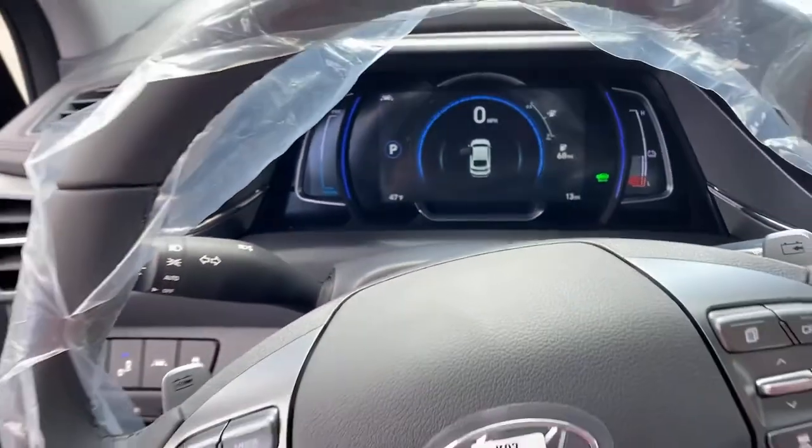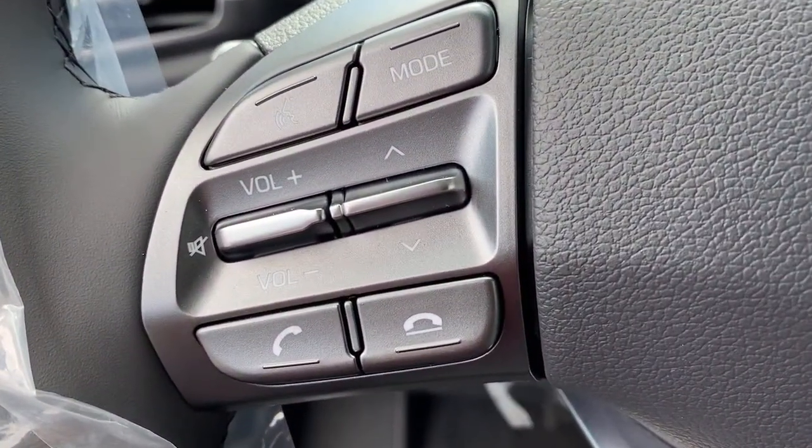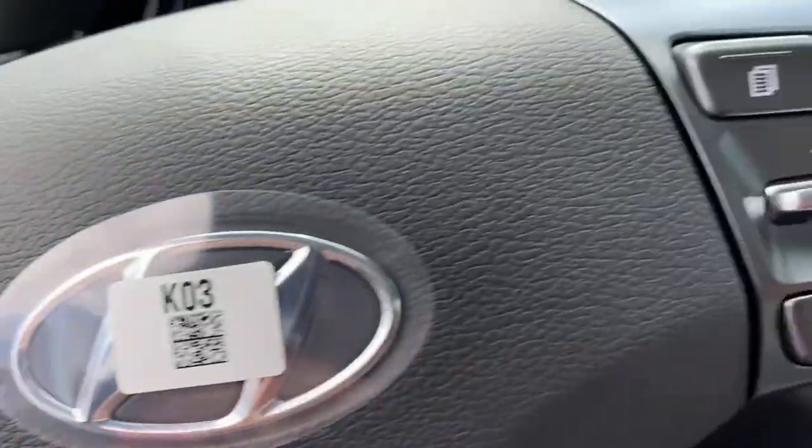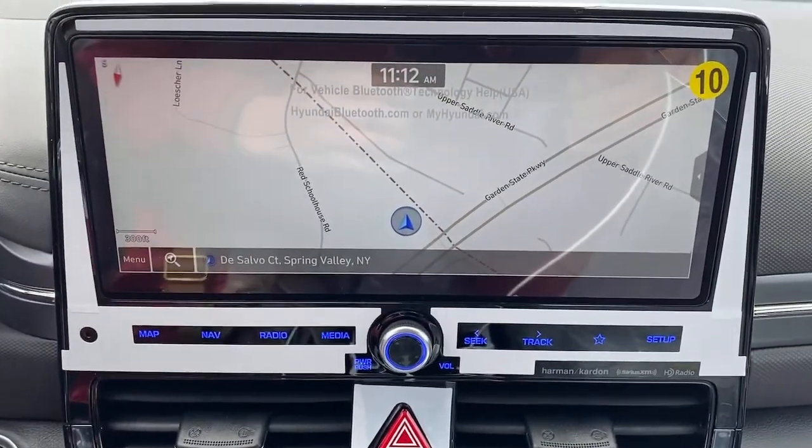The following are some of this vehicle's highlighted options: engine immobilizer. Modern styling and hybrid efficiency were never so affordable. See for yourself when you take this Ioniq plug-in hybrid out for a test drive.